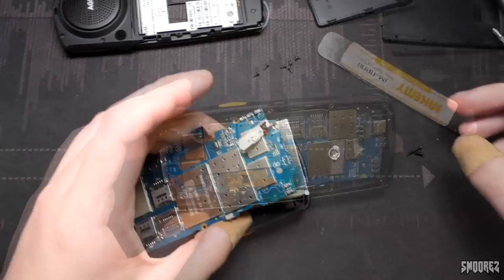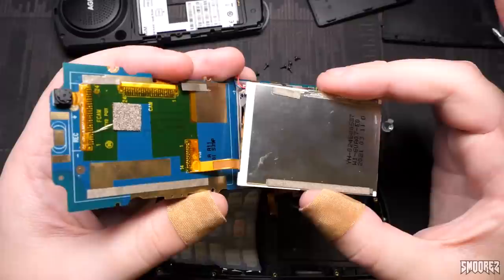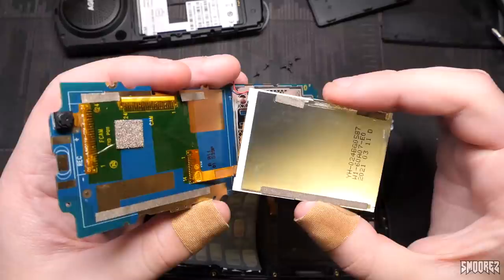Okay, so you really have to be careful with doing this because the screen is still attached to the main board and is soldered down into place. So if you do end up cracking the LCD of this, it's probably just cheaper to buy a replacement phone instead of getting this one repaired. But we can see the codes on the LCD just there, like so.